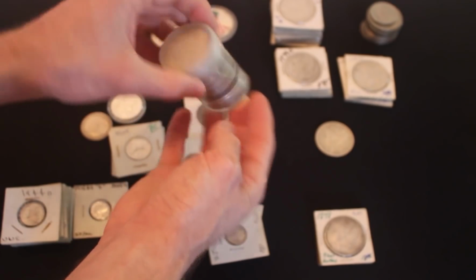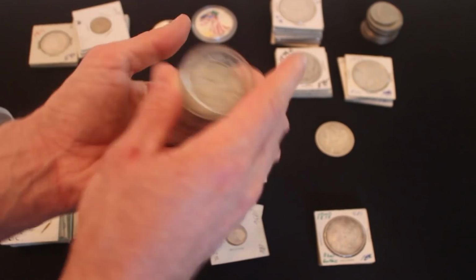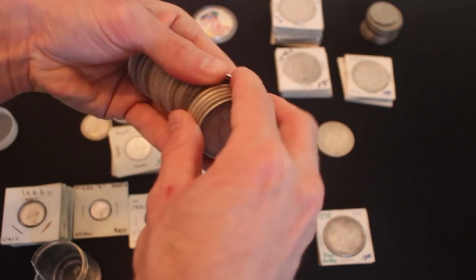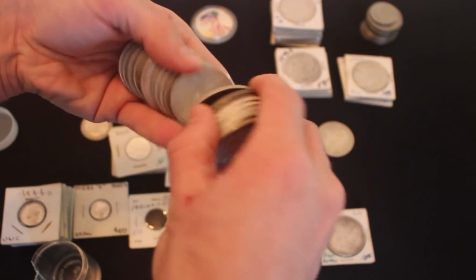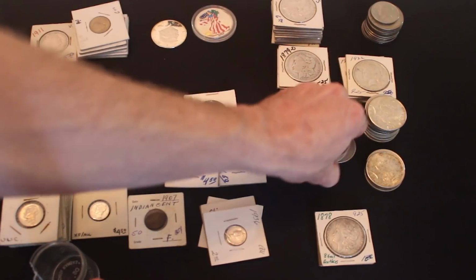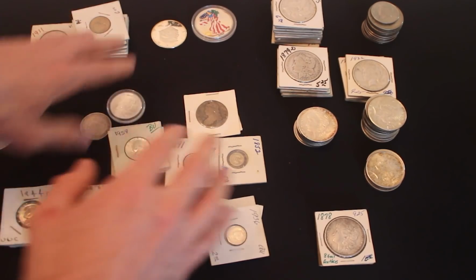I see I've got a roll, right? I've got a tube full of what looks like Morgan dollars. I check to see what they are. Again, not going through them too much with a fine-tooth comb. So we've got a bunch of Morgans over here. Got a bunch of Peace. And it looks like we're done with the silver dollars.